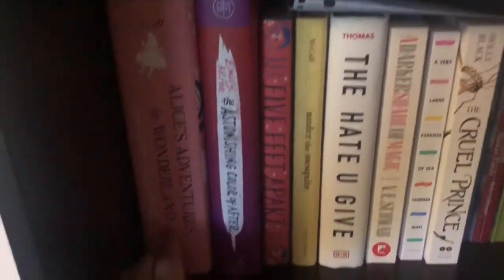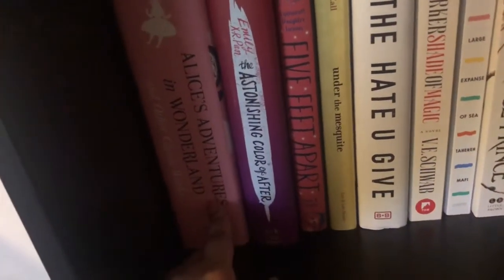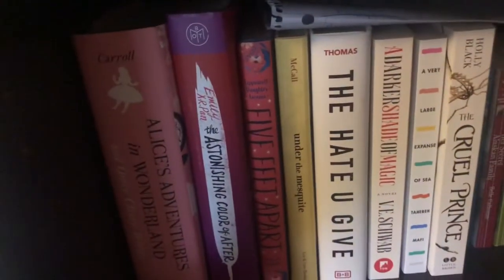So the next one we're moving on to is Alice's Adventures in Wonderland. I have not read this book. I only bought it because I loved how the cover looked. That's the only reason why I purchased this book, was because of the cover. And I also got this for like $7 at Barnes & Noble. So that's a steal.